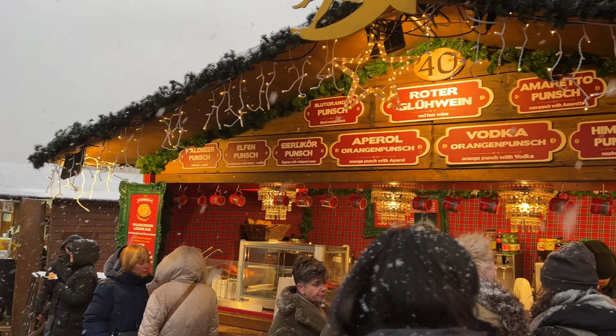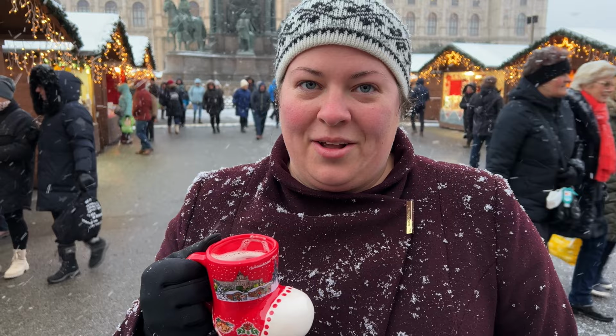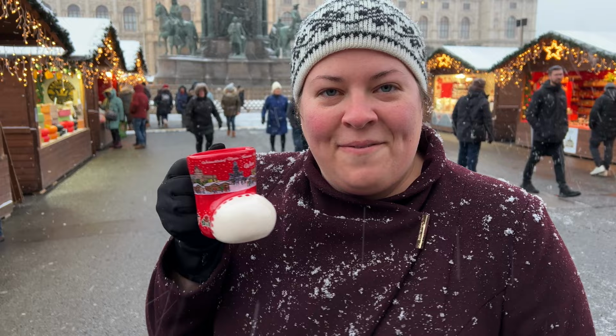Woo! We made it to our first Vienna Christmas market. We are at the Maria Theresienplatz market. And I got my first little Christmas mug. So happy.